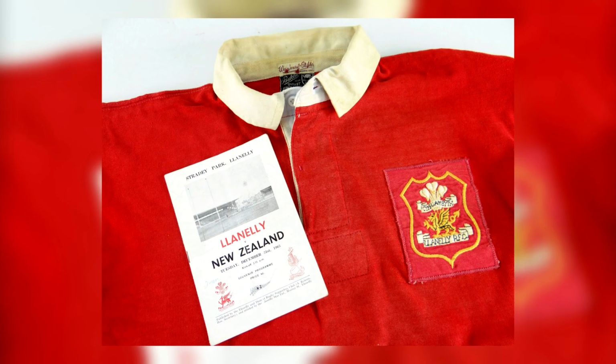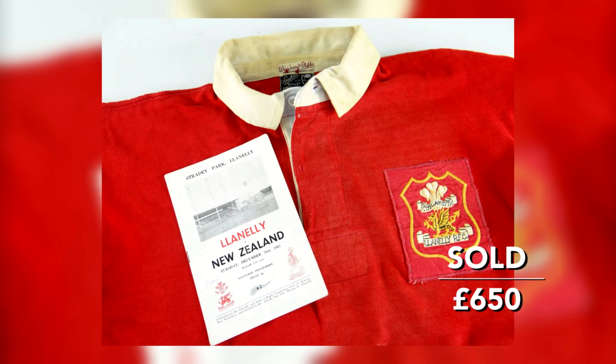5074. Lot 73, this is a wonderful package. The Kanehi jersey against New Zealand. Straight in I go at 650. On commission, 650. Any advance at 650? Anybody on the phone? Anybody else at 650? Any advance before it goes at 650? Hammers up. 650.